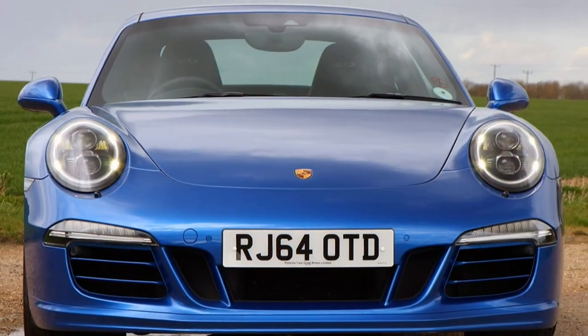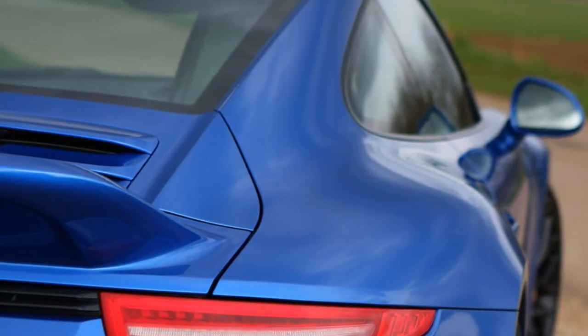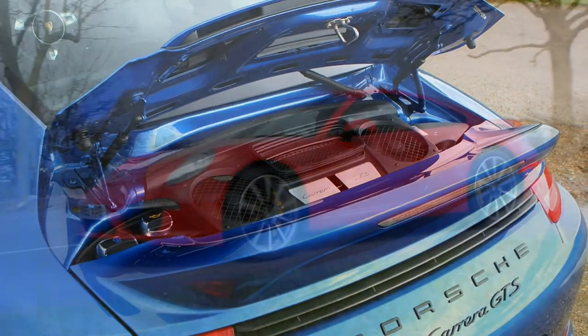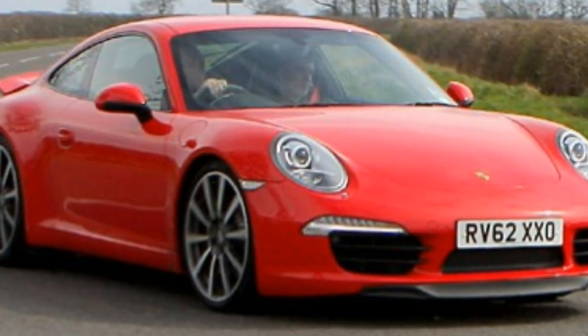They may be firm, though the seats in the 911 remain comfy enough for long-distance cruising. You sit low in the car and there's an excellent range of adjustability offered. Bear in mind that the standard seats are swapped for more extreme ones on pricier, track-focused models.